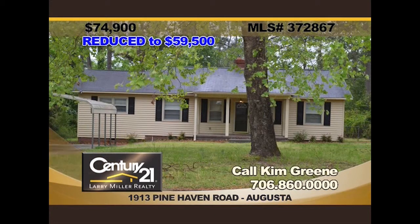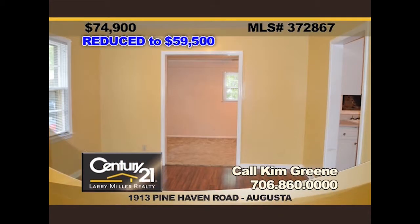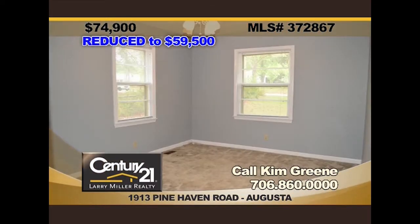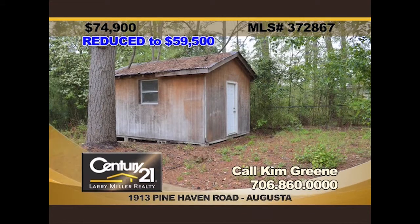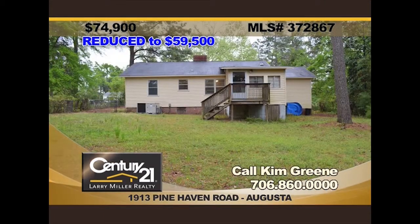This delightful 2-bedroom, 2-bath home on a spacious lot has been updated and is in move-in ready condition. The galley-style kitchen has plenty of cabinet space. The cozy bedrooms offer adequate closets. The large laundry room also has storage space if needed. There's a shed in the large backyard, and you'll really enjoy the front porch swing. Take advantage of this deal and get a well-maintained, charming home.